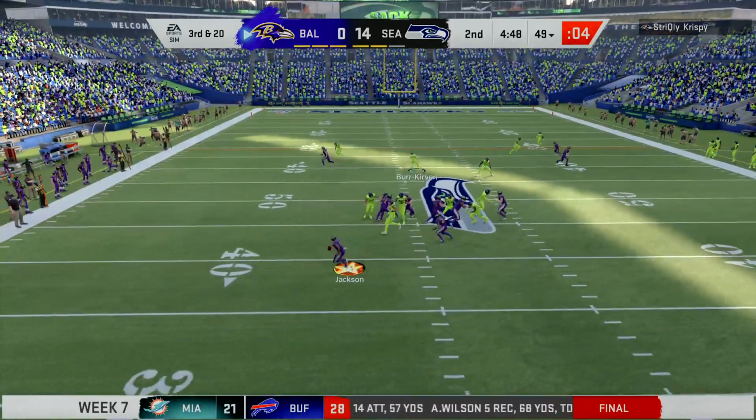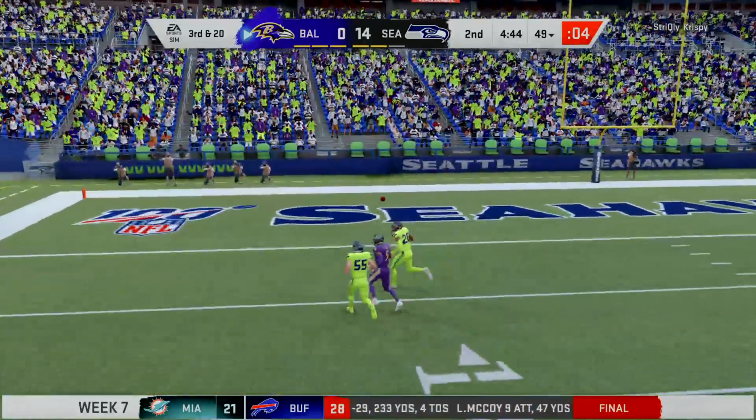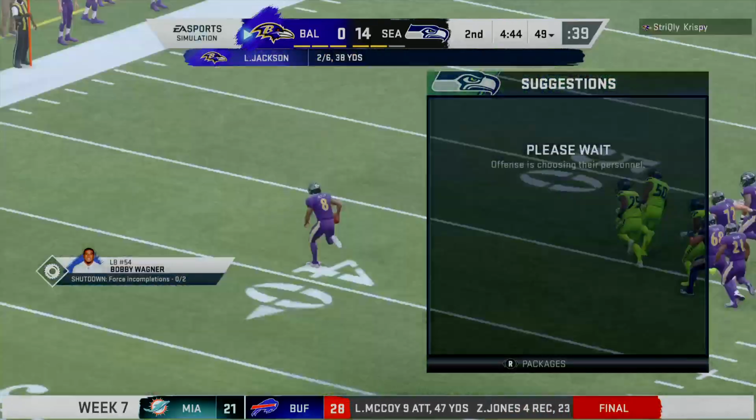There's Jackson on 3rd and long. Steps away to his left. Now he'll let it go on the run. Deep left side. And that'll be incomplete.